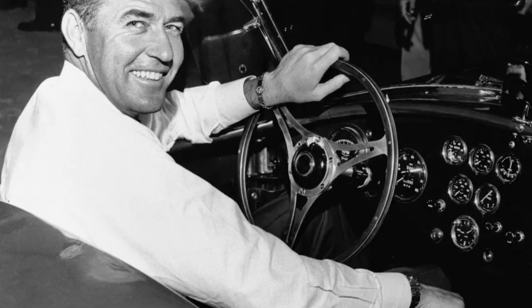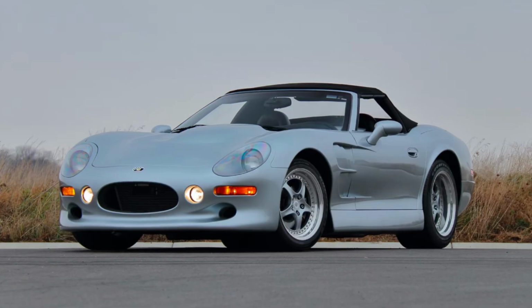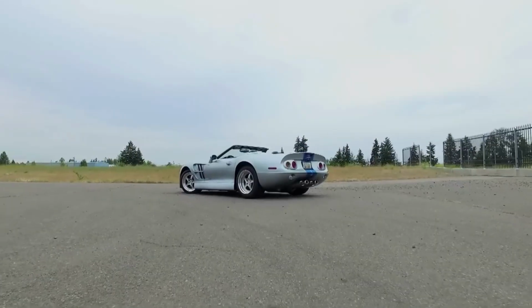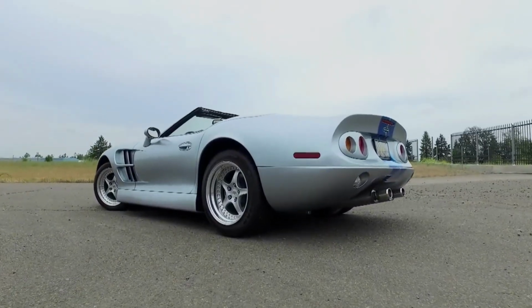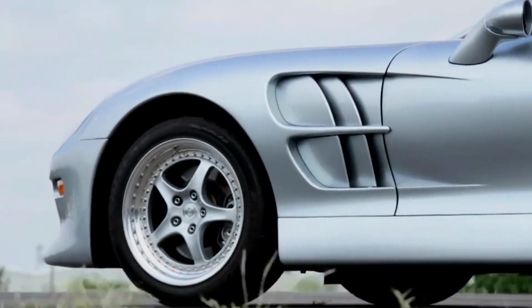Shelby Series 1. Shelby American is the historic company that Carroll Shelby originally founded in 1962. In 1998, Shelby American built its own supercar dubbed the Series 1. Inspired by the iconic Shelby Cobra, the Series 1 was an open-top sports car with a 4.0-liter V8 engine and 320 horsepower. It could hit 60 in 4.4 seconds and had a top speed of 170 miles per hour. Shelby built 249 examples of the Series 1 in 1999 and continued production until 2005.